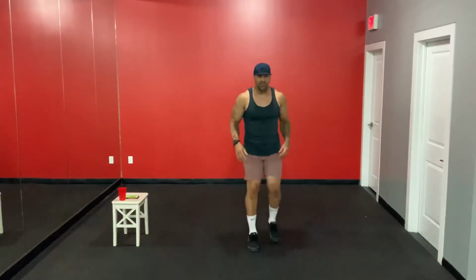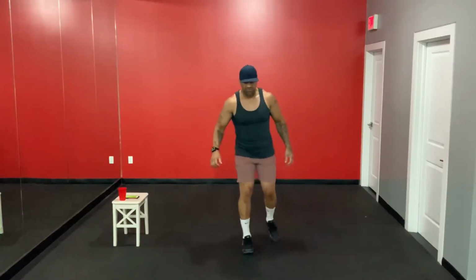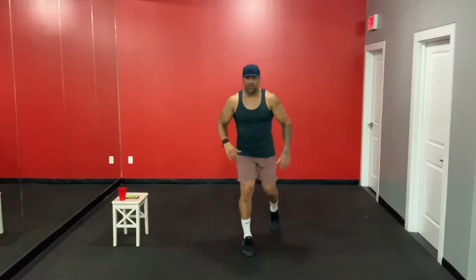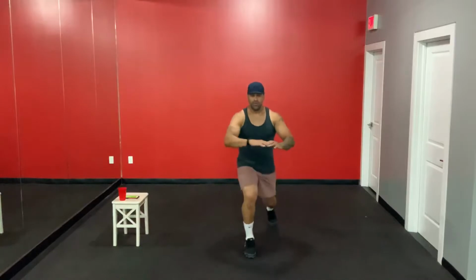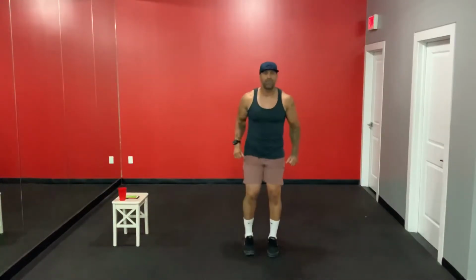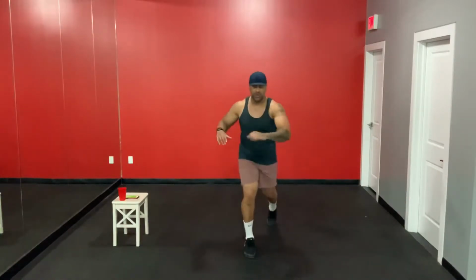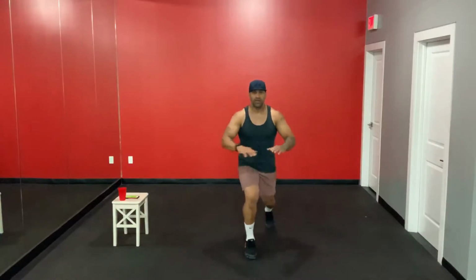All right, step 4, back step lunge, and we twist over that front leg. Back step lunge, twist over the front leg. Good. Wanna keep that heart rate relatively high right now, moderate. Warming up the core temperature. Again, back step lunge, twist over that front knee.